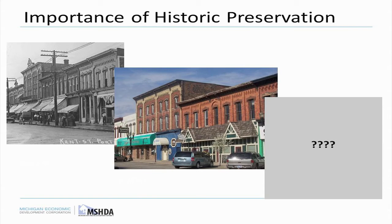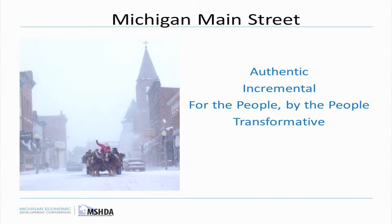So this is the importance of historic preservation, where we have the photograph of the historic downtown, what it looks like today, and then it's a question of what is it going to look like in the future. And this is the benefit of the Main Street program. We want to impact how the community is going to look in the future. We want the communities to be authentic. It's going to be incremental change. It's going to be change that's decided on for the people of the community, by the people of the community, and it is going to be a transformative change.